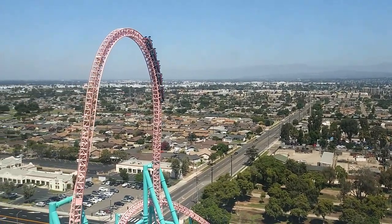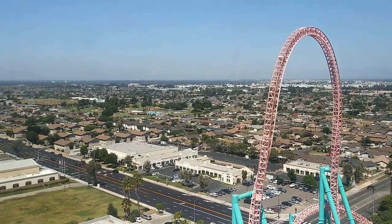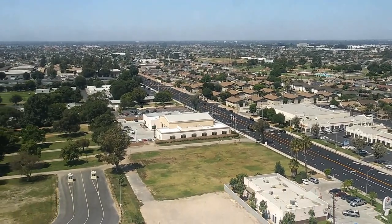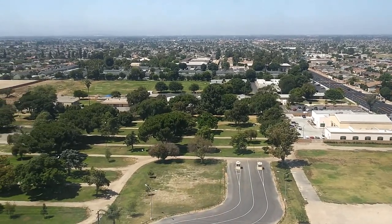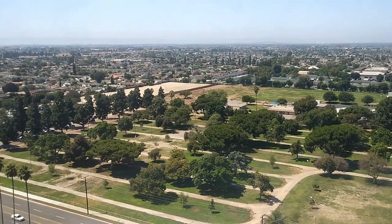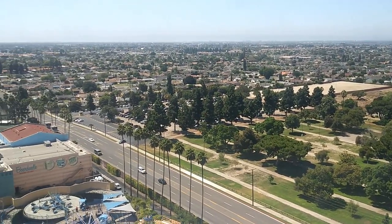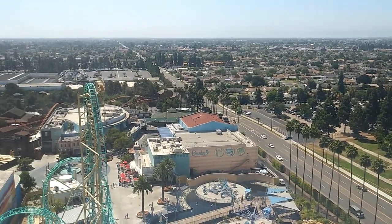Speaking of Montezuma's Revenge, it opened on May 25th, 1978, making it Knott's Berry Farm's longest-standing roller coaster. Montezuma's Revenge is an exciting ride that catapults passengers out of the station at 55 miles per hour. After a moment of weightlessness, the train zooms down the tower, backwards, goes back through the loop, and passes through the station up a second 112-foot tower, then back down the tower into the station.